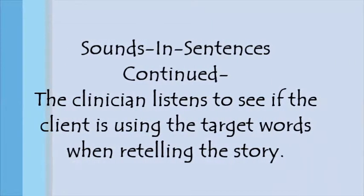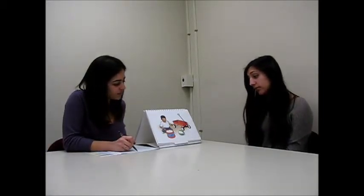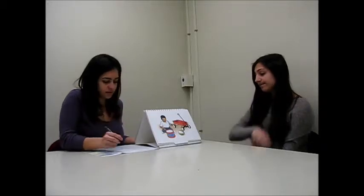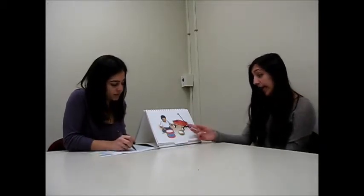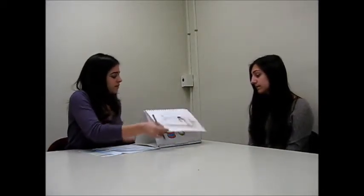Sounds in sentences continued. The clinician listens to see if the client is using the target words when retelling the story. What happened here? Jerry was playing with his toys. What type of toys? His drum, his wagon, and the ball. Good job. What happened here? He had taken a bath. Good. What happened over here? He dropped soap. Where is the soap? The floor. Good.